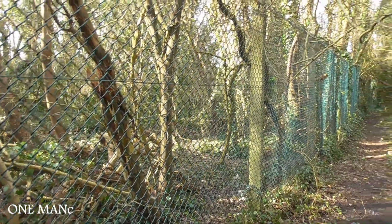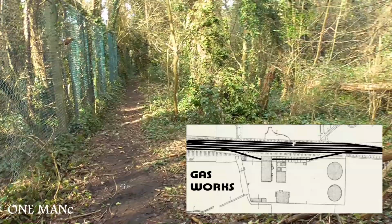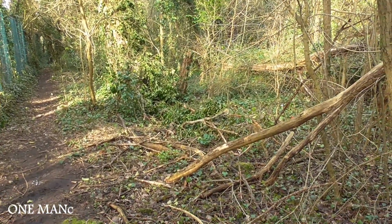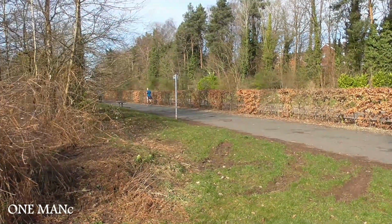Yeah, so this is the site of where the gasworks were, as you can see with the old school fencing. And this is a site, they had a few sidings here. Whether they were just holding sidings or they worked the gasworks, I don't know. But there's no rail there at all, it's just all foliage. Yep, so looking back at the guided thing, still going up to Tyldesley.